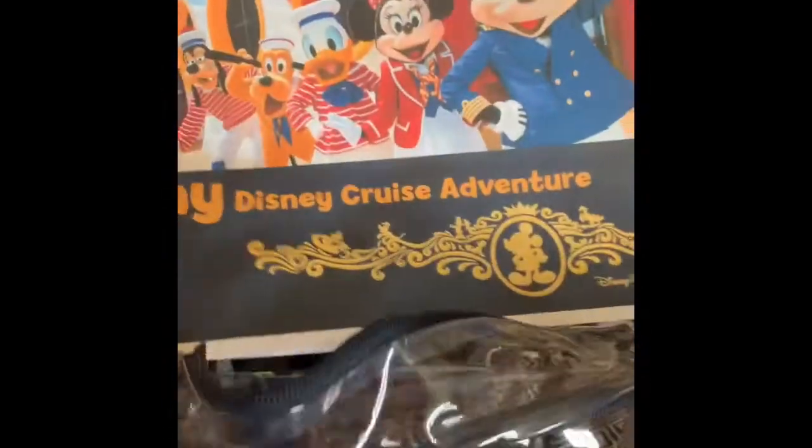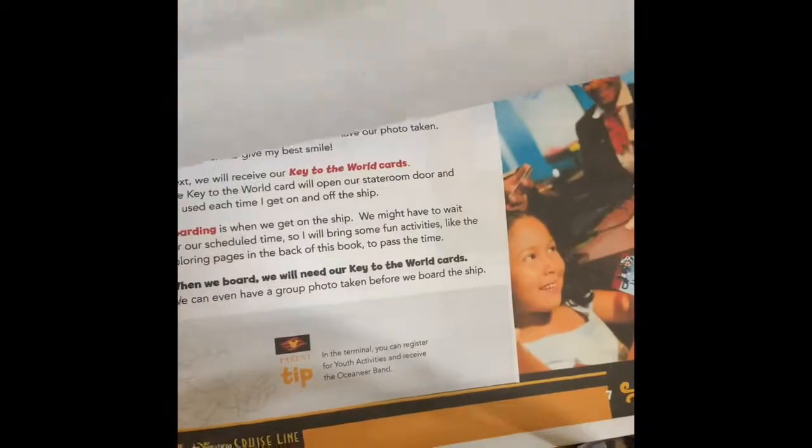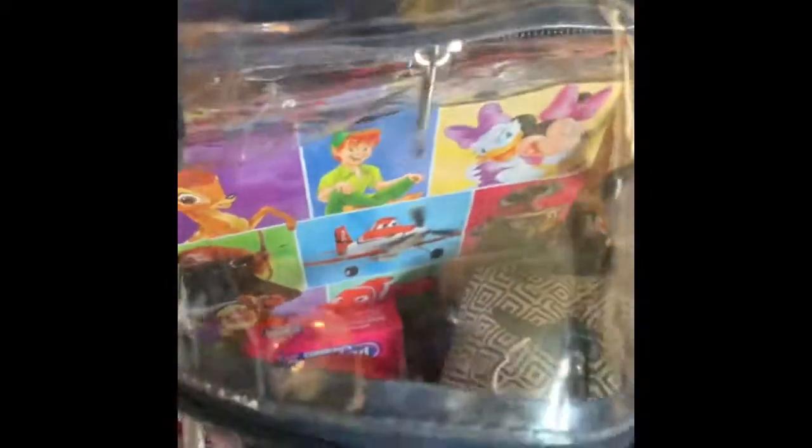When we got our tickets, we got this weird little printable that's kind of fun. My 8-year-old might do it, where it's kind of all about your trip and what you're gonna do and how it works. And something to do on the plane. Various medicines, first aid, just anything I could think of.